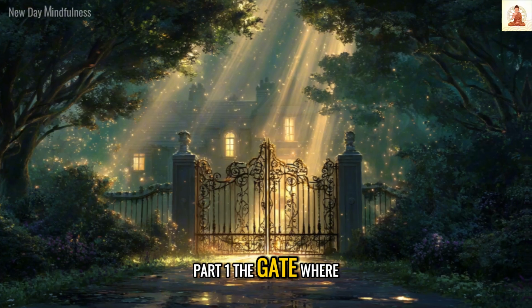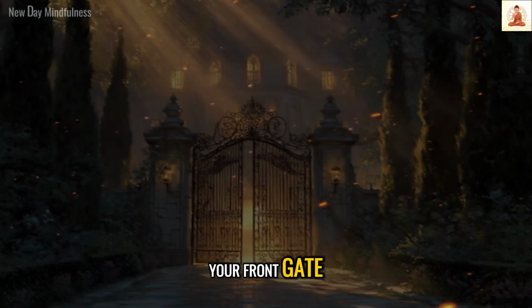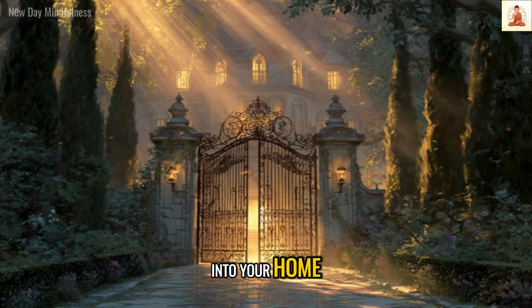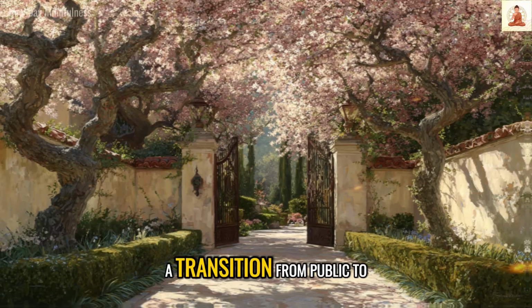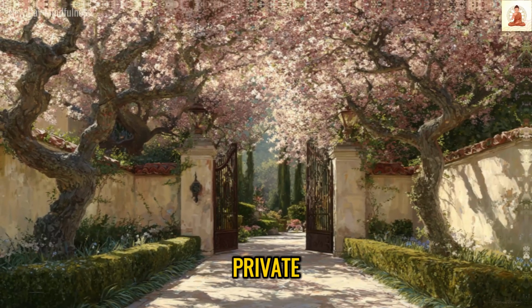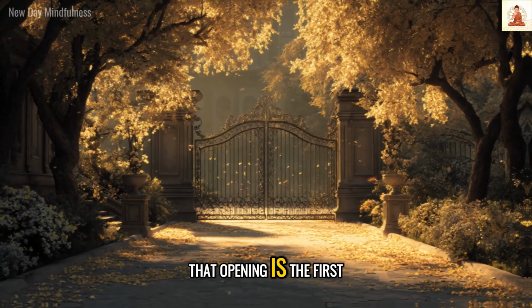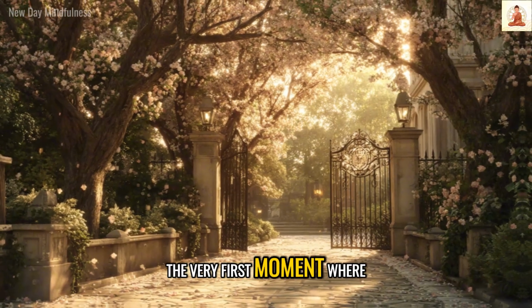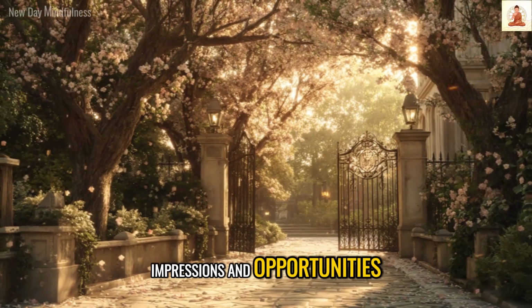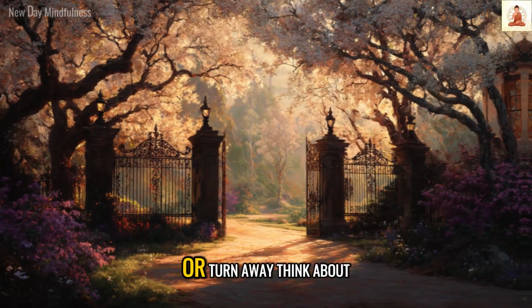Part 1: The Gate, where money first steps in. Stand for a moment at your front gate or the walkway that leads into your home. It's easy to see it as nothing more than a place to come and go, a transition from public to private. But in reality, it's far more than that. That opening is the first handshake your home gives to the world, the very first moment where energy, impressions, and opportunities decide whether they are going to cross your threshold or turn away.